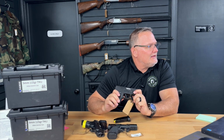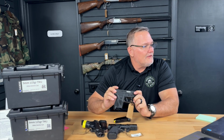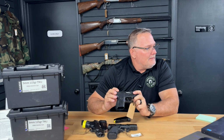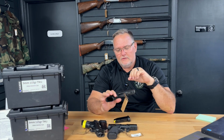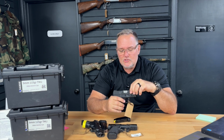The G3C has an improved trigger. The G3C does have upgraded sights. They're metal and they're compatible with the Glock sights. And the G2C did tend to tarnish a little easier. The G3C's got a little bit more rugged finish on it.